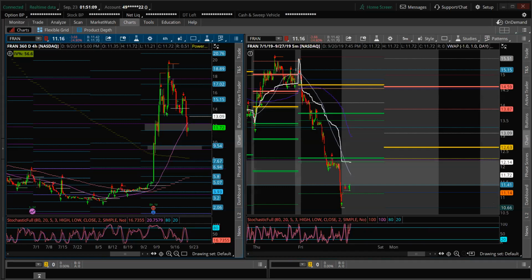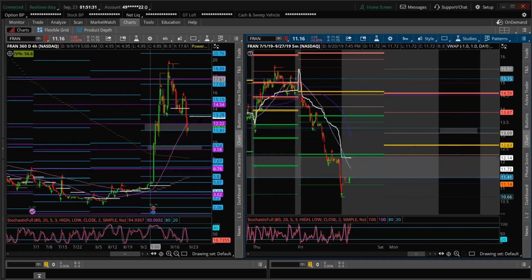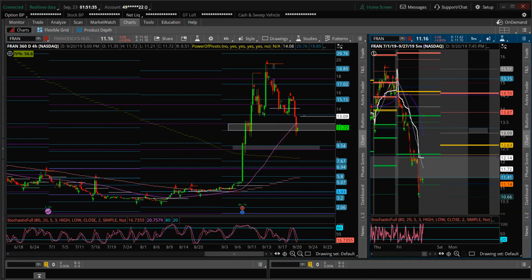You have key resistance here, 13, that we say is the next target. If we can hold the bottom, we can try to ride it up. Take a partial here, 1225, 1260, and see if we can get this 1310. If we break 1310, the next level will be 1390 and then 1450. And let's check BABA.